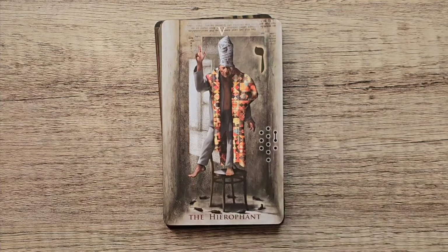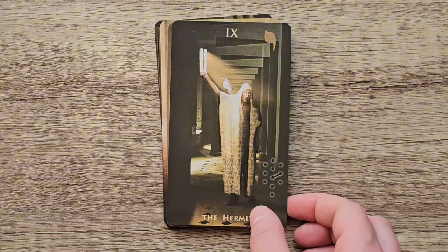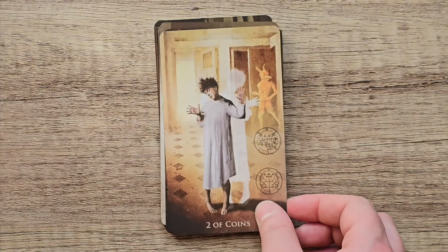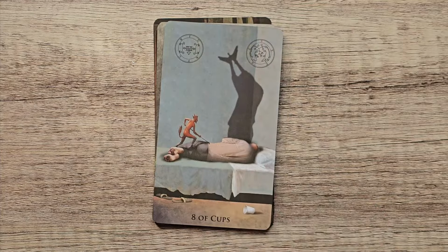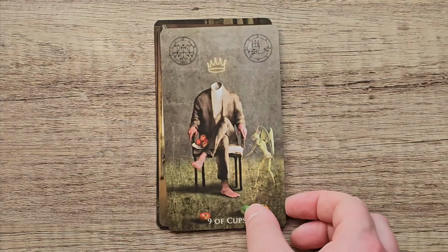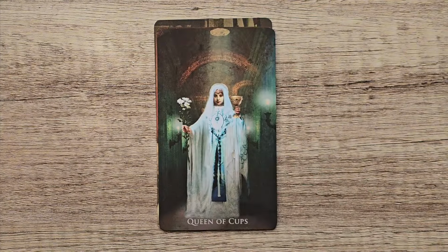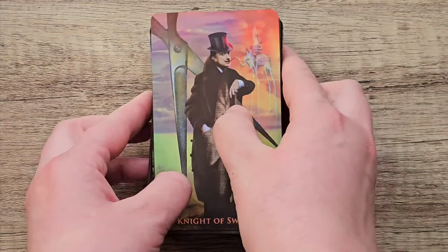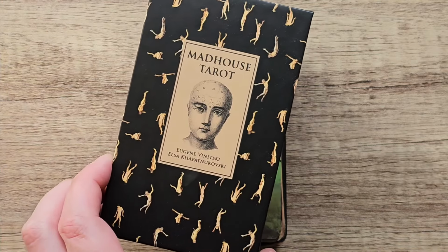And I think it's great for like shadow work or understanding your psychology better and other people's as well. It's a good way to get into that mindset of looking deeper within yourself and how you feel and think. I think it's such a good deck. So if you're into that psychology type of thing, I'd recommend this one. This is the Madhouse Tarot.